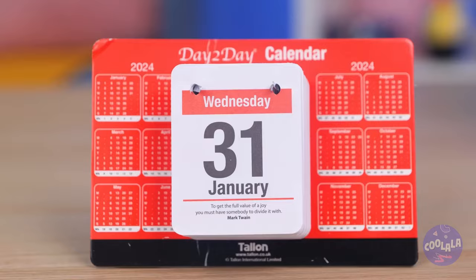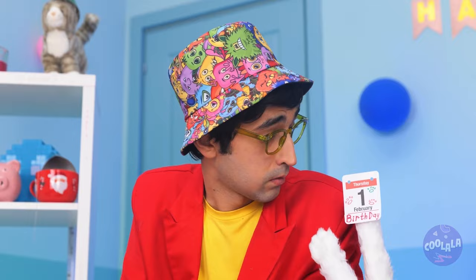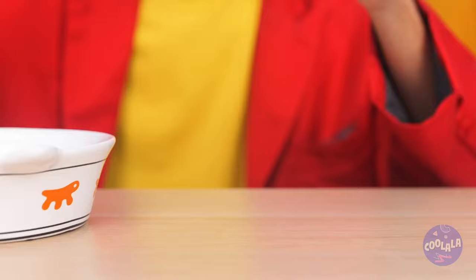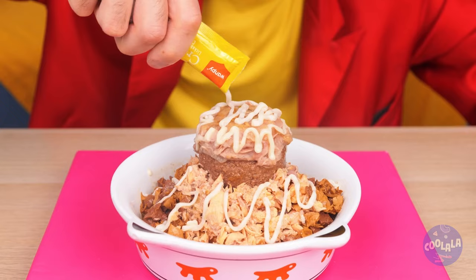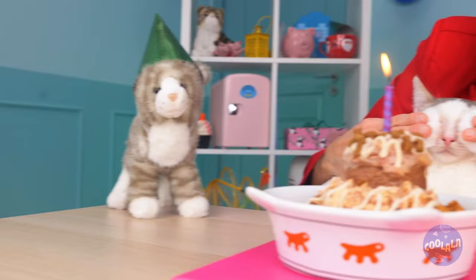Today's the big day. It's Kitty's birthday. You're gonna need a birthday cake. Just one suited to a more feline palate. Still, all the best cakes have sprinkles. And a birthday candle to blow out. Happy birthday. Make a wish, Kitty. Open your present. It's a Roblox doll.